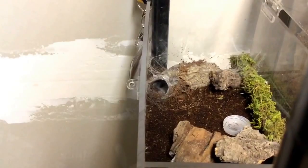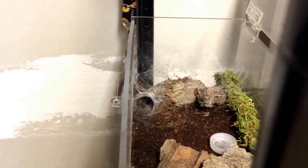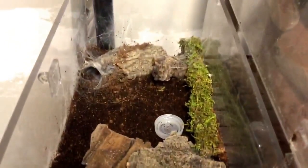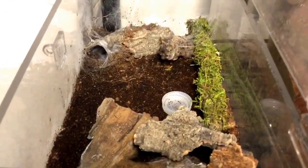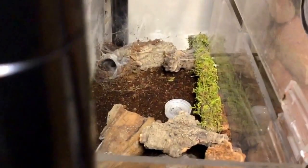It's always hiding because they are a burrowing species. Let me get around the pole here. It's usually right there in that little tunnel. I think that might be its leg right there. I can't zoom in. But yeah, it's doing really good. I'll do a feeding video on the tarantulas. I might just do it on this one because the pumpkin patch doesn't really have as aggressive a feeding response as the horned baboon.